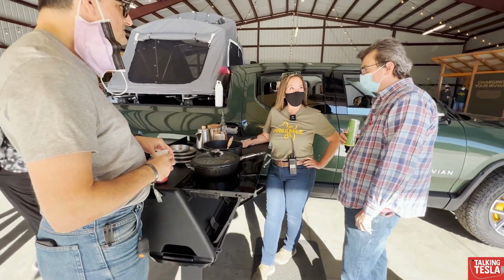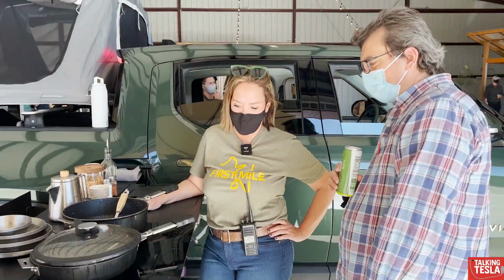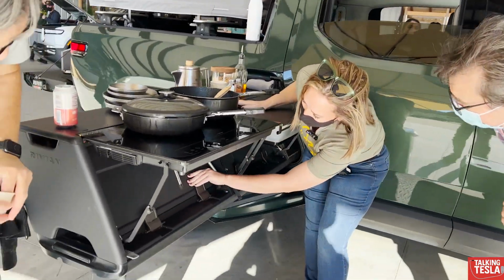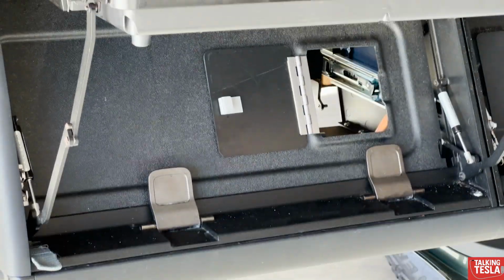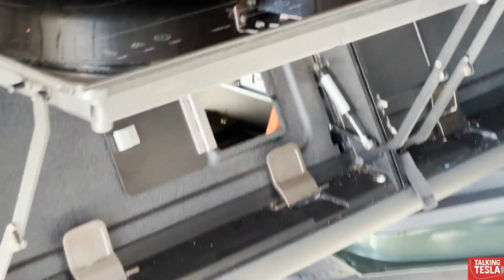Great question. So there are just three steps. In the morning I plug it in here, so you can see there's a cord here that plugs into a 110 outlet. So that's step one. Then on the other side, I was telling you where the water tank is.